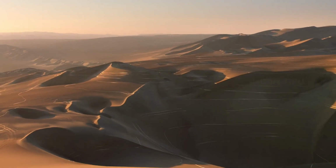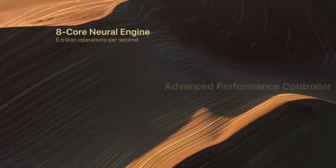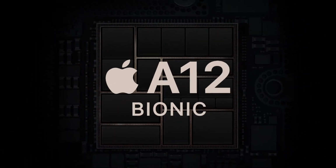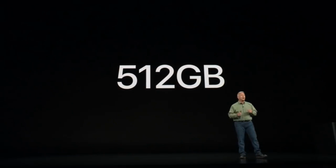Both of them, though, come with that A12 Bionic chip, which is a 7nm chip. It sounds like it's smaller, which allows for new internals and more space inside the phone for new features, which is always a welcome improvement. It also allows for 512 gigabytes of storage, which is just insane.